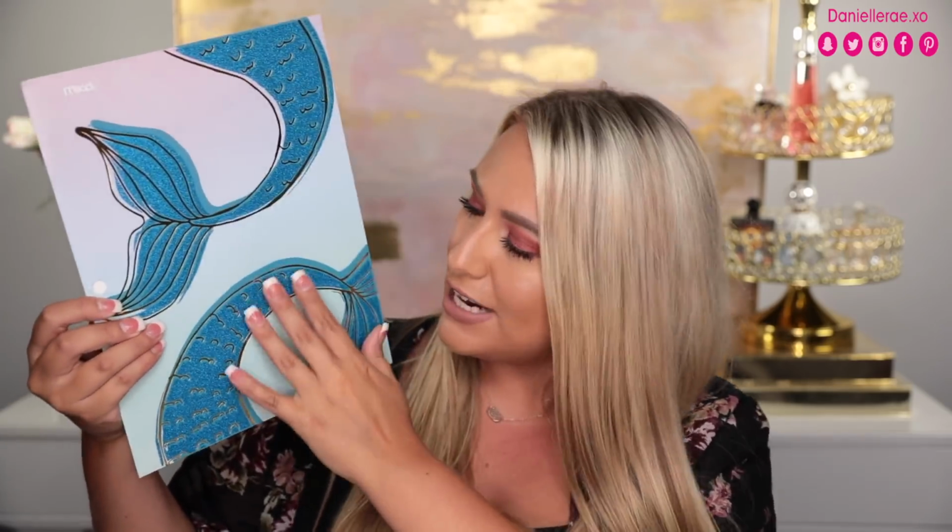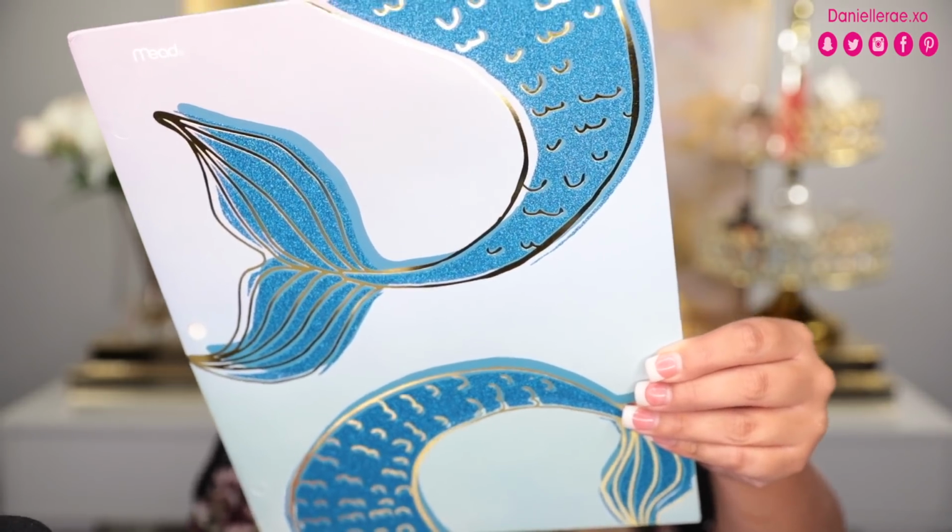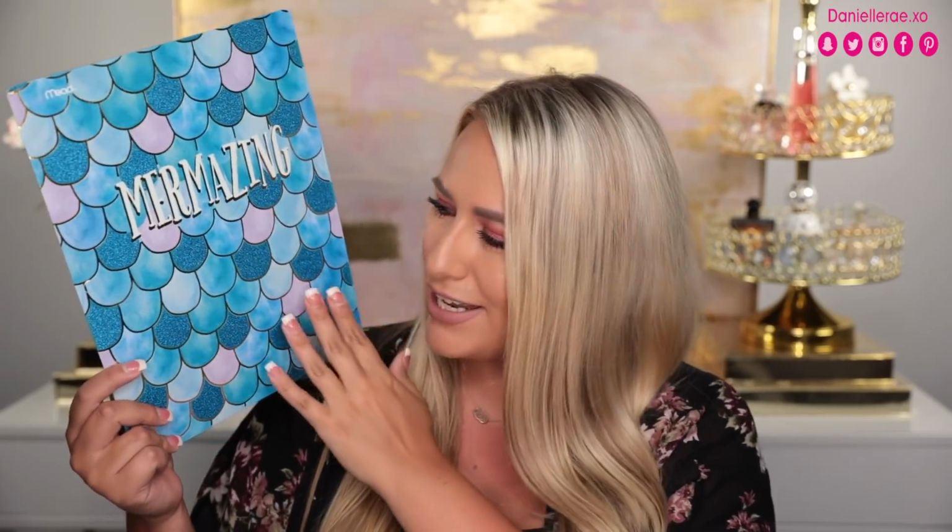Then we have this beautiful mermaid one. It has like mermaid tails on it. And this actually has like embedded glitter on it. Look how freaking cute that is. So pretty. Okay, the next one has mermaiding on it, and it just has little, I almost want to say like fish scales, but again, it has like the actual glitter in the folder. And then you open it up and it looks like that. But these were so, so cute. I love like the little mermaid theme.